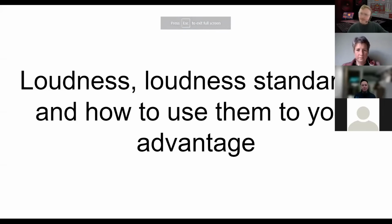I'm just going to share my screen, so you should all be able to see this not particularly pretty looking PowerPoint presentation now, but it should have hopefully some useful bits of information. So as Heidi said, this is going to be a bit of a crash course in loudness. I'm not trying to make it NUGEN specific. I'm trying to make it applicable to whatever loudness software or hardware tools you might be interested in using.